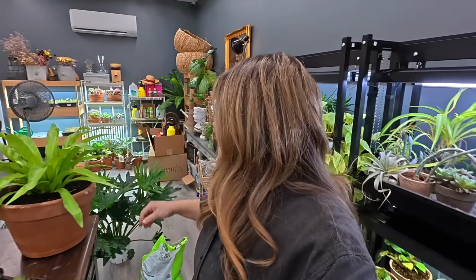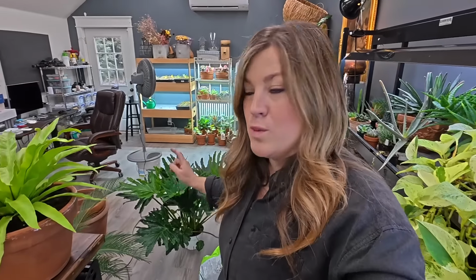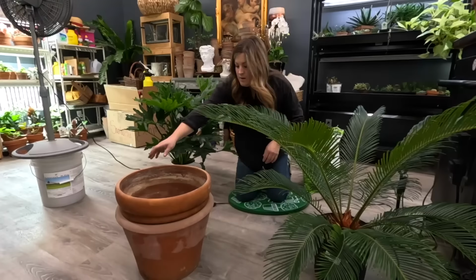Okay, so our little houseplant projects are done. Now we're gonna move down to the ground to get our big ones all potted up. Okay.